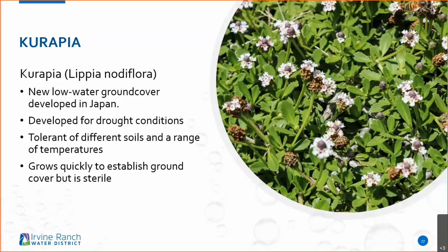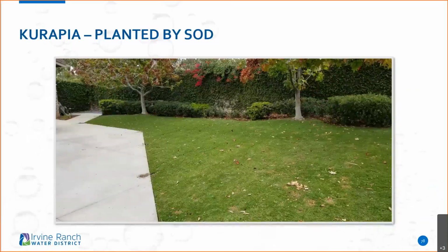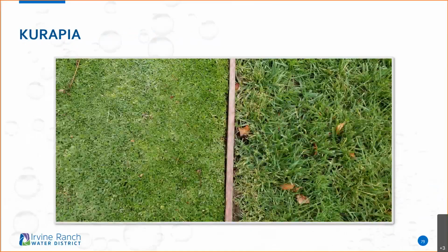This is a customer in Irvine that I was doing a survey on, and as I'm driving up, he had the greenest landscape on the block. But as I started getting closer, I'm like, hey, that's not grass. What is that? Until I got really close, and I noticed that it was Carapia. So I had a nice little chat with the homeowner, and he discussed how he planted Carapia. And this Carapia was planted in sod.